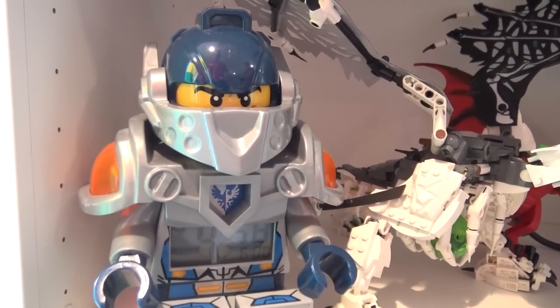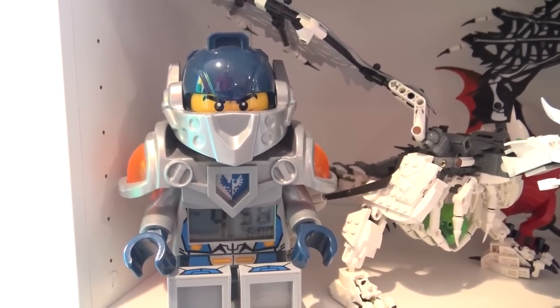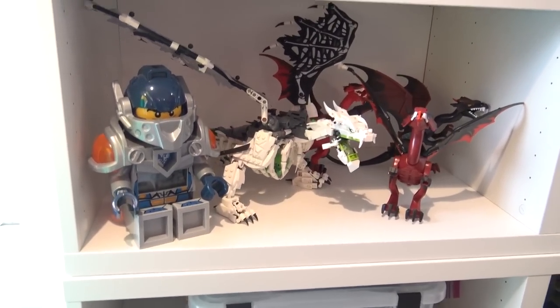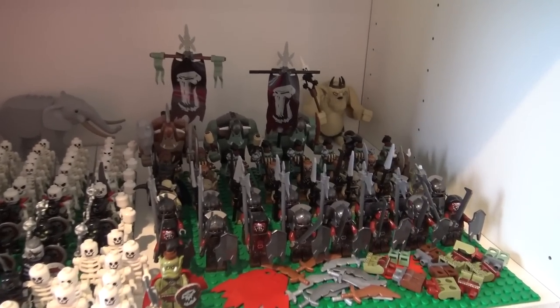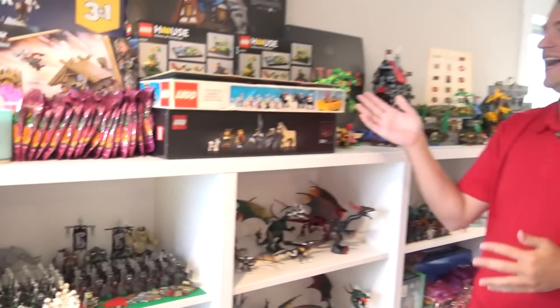I do have a couple of Nexo Knights sets just for the figures and some of the parts. The bad guys in it were really good, and obviously great parts came out of that. The Nexonite shield, we use it all over the place still. So yeah, some good parts came out of it. I'm just not a fan of it. It's not Castle. And we can't go through a massive Castle set collection without the Yellow Castle.